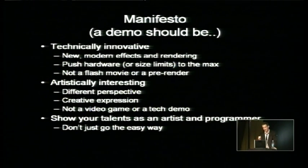But at the end of the day, a demo is about showing off. It's about showing off your talents as a programmer and an artist. There are other aspects to making a demo, like storytelling or soundtrack or the creative direction of it. But at the core of it, a demo is a technological piece. And that's why our demos are very tech-heavy.